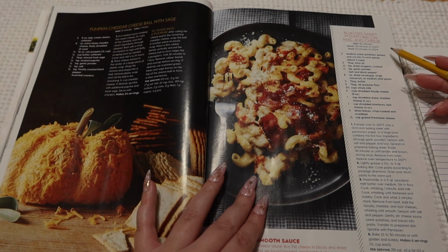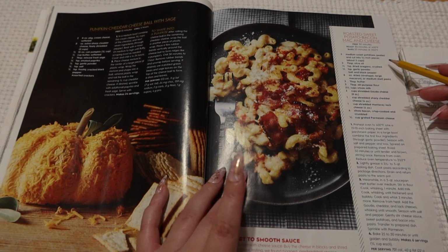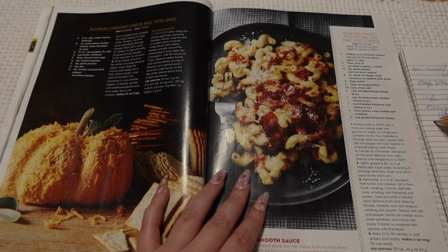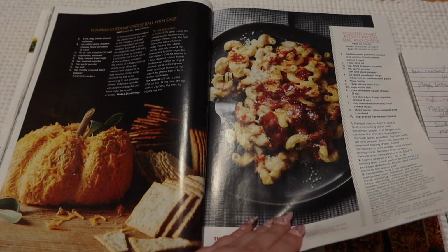Roasted sweet potato, bacon, mac and cheese. I'm always down for bacon, mac, and cheese. Like, honestly. Why not? A sweet potato is an interesting addition, but if it tastes good, I can get past the sweet potato.